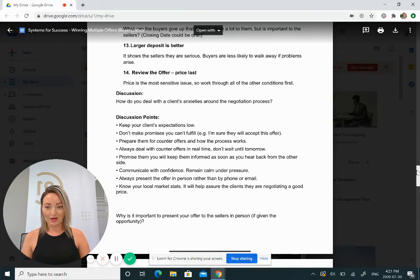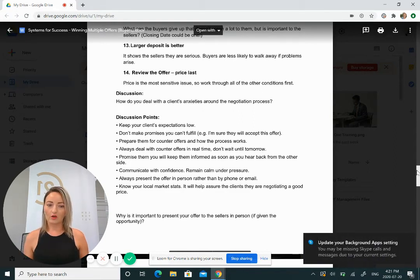Remain calm under pressure. Don't give off your energy. If you are getting all heated and angry at the other agent, don't communicate that with your clients, because they're going to get all angry and ego driven, and then it's going to ruin the whole deal. So you really have to be calm under pressure, communicate with confidence, and tell them exactly what they need to do and how they should react.